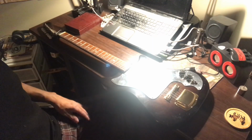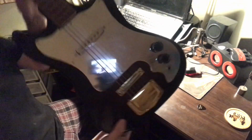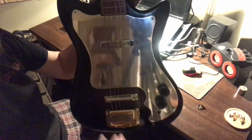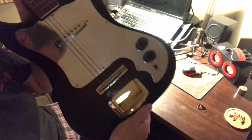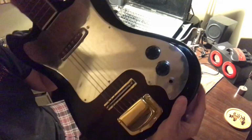Hey everyone, so here it is. I'm home in my basement. There's the guitar. It's a nice shiny aluminum pick guard. I just threw a couple of knobs on there that I had from another guitar, off of a Les Paul. Don't know if I'll keep them there. They're not really sitting properly, but I could drill them out and make them fit. I'm not sure what I'm going to do yet.